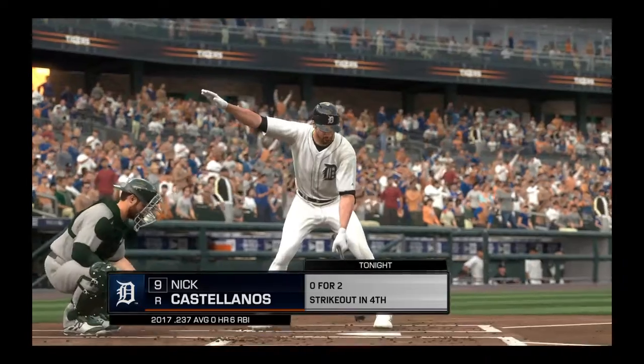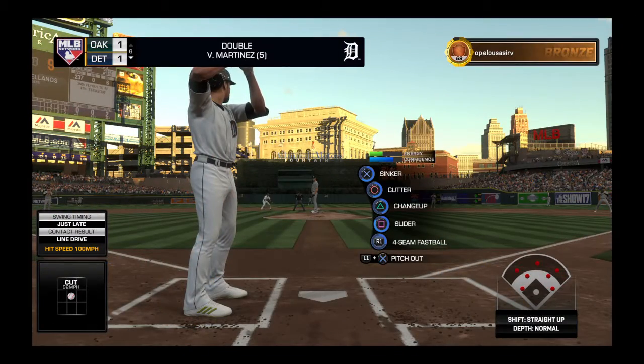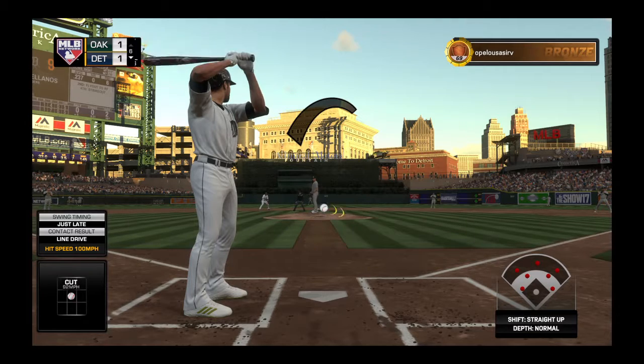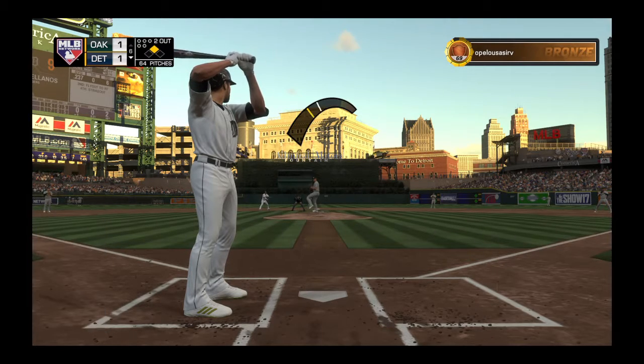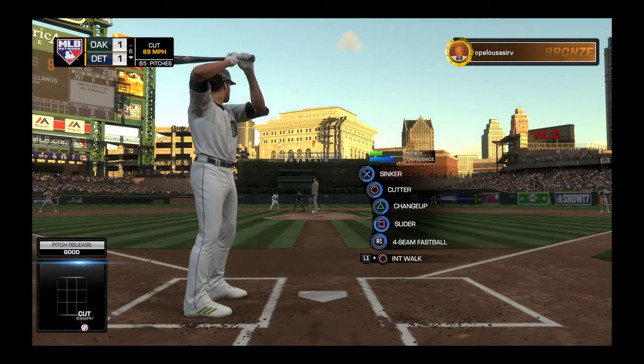Nick Castellanos now. Third trip to the plate for him here tonight, 0 for 2 at this point. Hoping to keep it tied. Here it comes. Ball 1. 1 run, 7 hits, and no errors in the ball game for the Tigers.